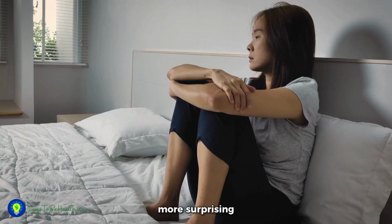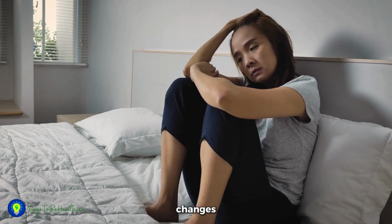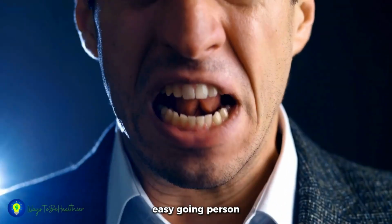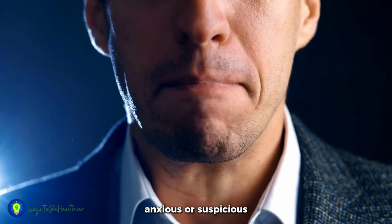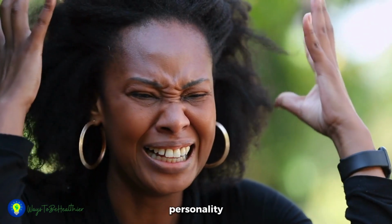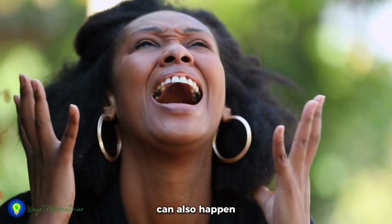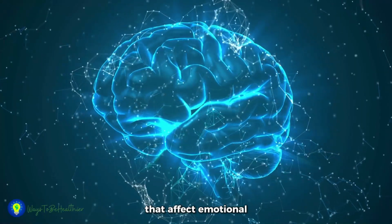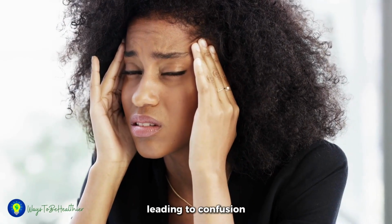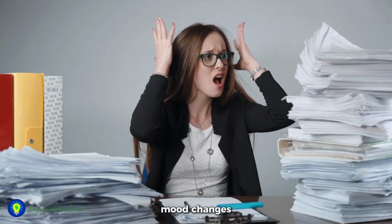One of the more surprising early signs of dementia is noticeable mood swings and personality changes. A calm, easygoing person might suddenly become irritable, anxious, or suspicious. Extreme shifts in personality, like becoming withdrawn or showing signs of paranoia, can also happen. These changes are due to shifts in the brain that affect emotional regulation, leading to confusion and frustration for everyone involved. Keep an eye out for sudden mood changes, as they may signal cognitive issues.